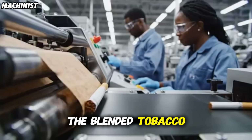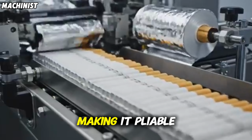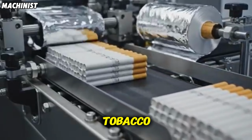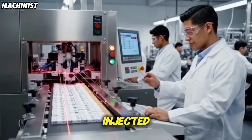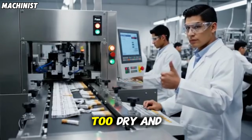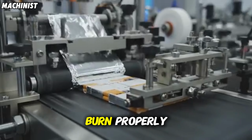The blended tobacco first passes through a conditioning machine that adds moisture and heat, making it pliable and easier to work with. This isn't just spraying water on tobacco, it's a precisely controlled process where steam is injected to bring the moisture content to exactly 12 to 14%. Too dry and the tobacco crumbles. Too wet and the cigarettes won't burn properly.